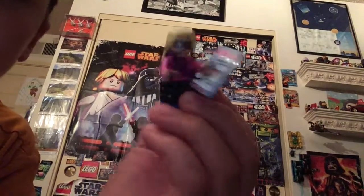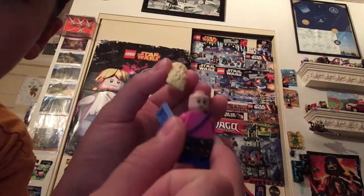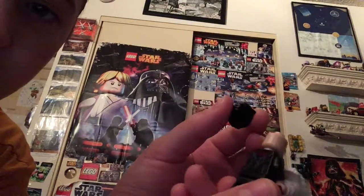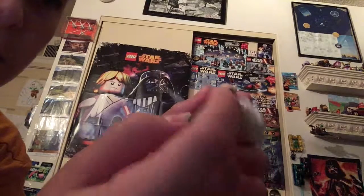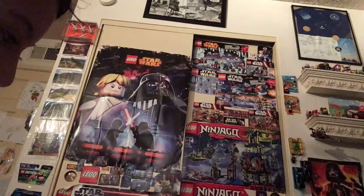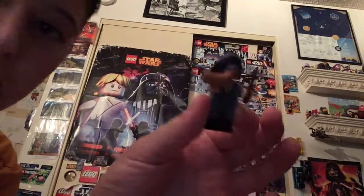Here's one of her faces, and then, whoop, here's another. Okay, so here's the owl, and then here's Harry Potter. Doesn't have a double face, has the new little molded legs. Yeah, pretty simple. Next one. Let's do this quick.